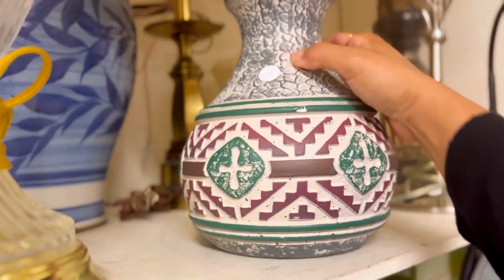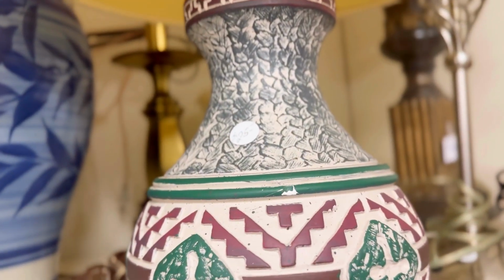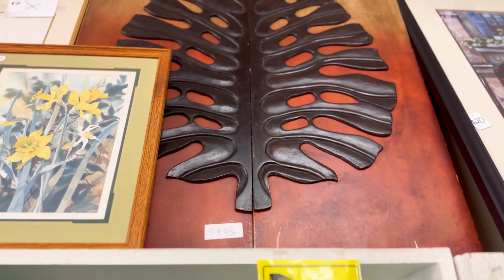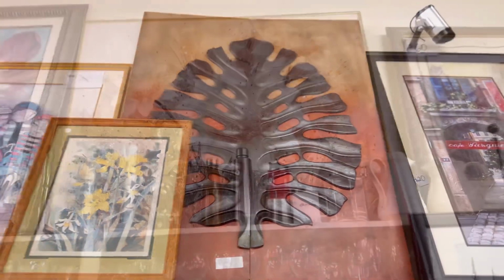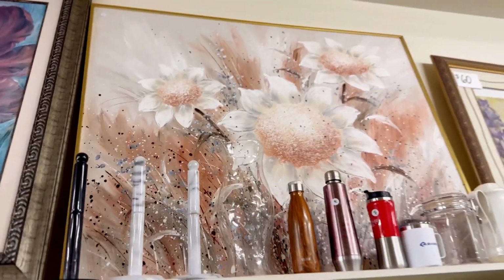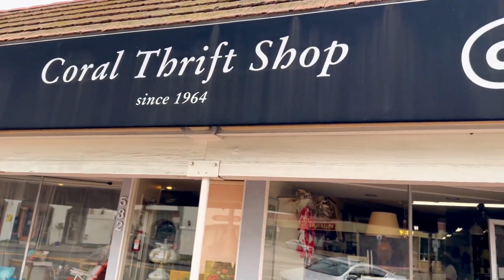This lamp was the first one that I snagged. It was $25, but I felt like it was worth it because I had some ideas for it. And then I saw this two-piece art piece for $30, and then I grabbed this extra large canvas that I really loved. And I thought the store was super cool, so I had one of the volunteers share a little bit.